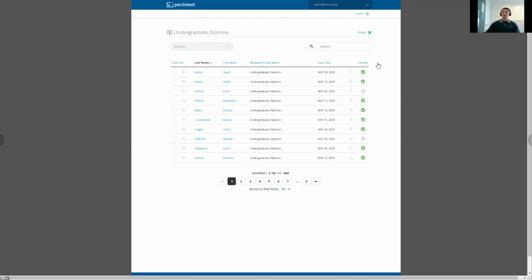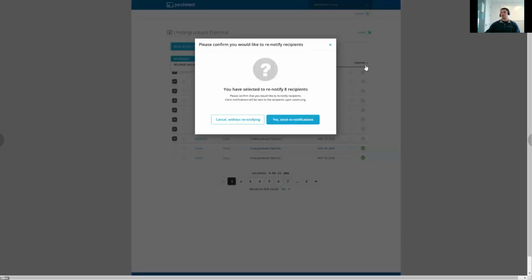From here, if I want to do a search for a group of students, let's say I want to see how many students have actually opened their electronic diploma and how many have viewed or downloaded that electronic diploma. Here I can see this green column here, how many have actually claimed those. So I'm going to go ahead and do a search for students who haven't claimed those. And I'm going to go ahead and re-notify them to claim those. So I'll select all those students, perform another bulk actions task, and re-notify those students to actually claim and collect their digital diplomas.